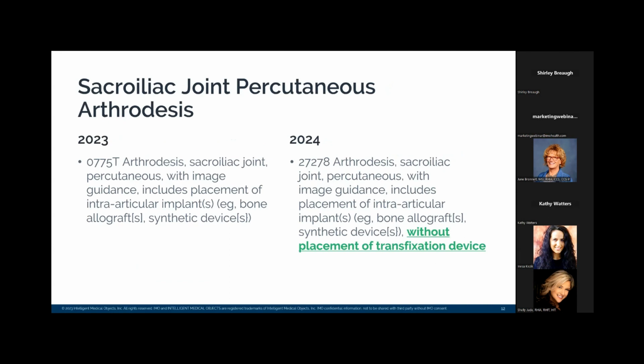The Category 3 code 0775T was deleted, and a new code 27278 was added. Note the code description for the new code states without placement of a transfixation device. The existing code of 27279 has been revised to include placement of a transfixing device and should be used when the procedure requires the placement of the device.